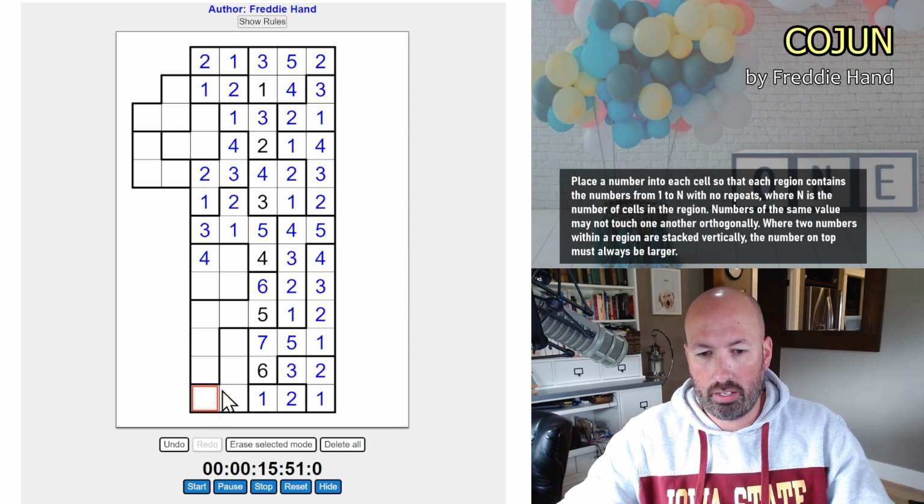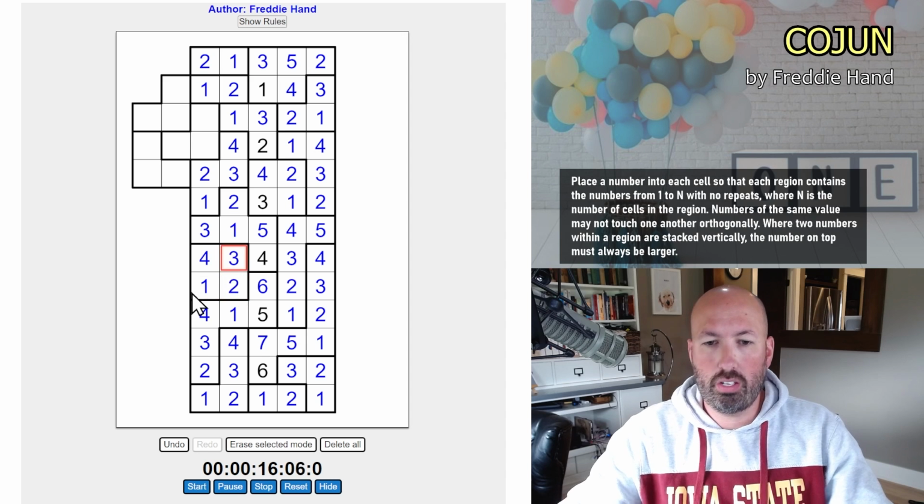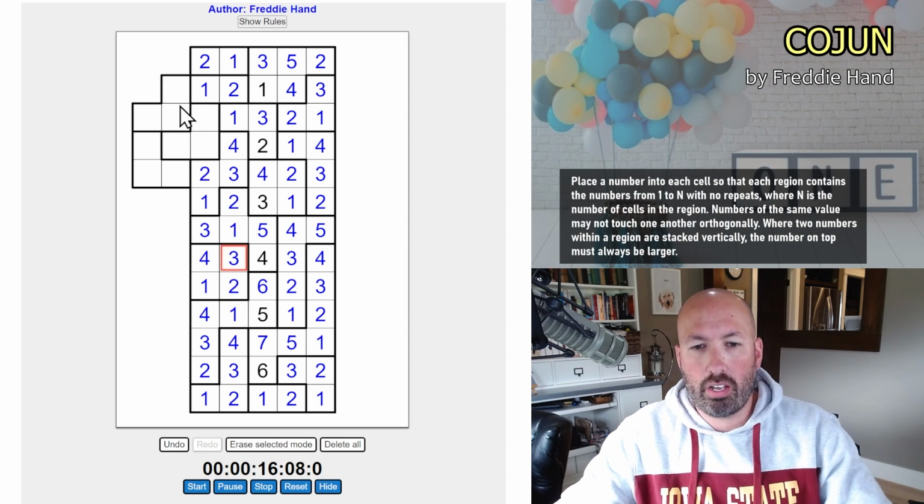This can't be a 1. 1 can't be above another number, so this is the 1. This is 2, 3, 4. This can't be a 1, so the 1's up there. These are the 2, 3, and 4, therefore. This is not 1. That can't be 1. These are 1, 2, and 3. There we go. Okay, so now we just got to get this part up here.